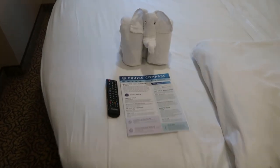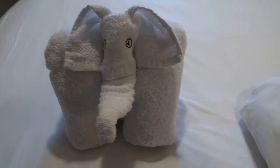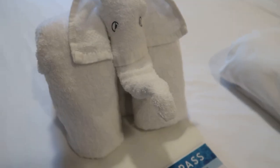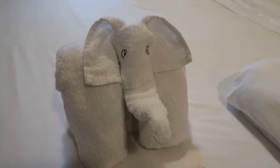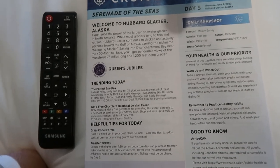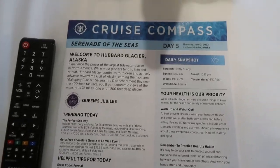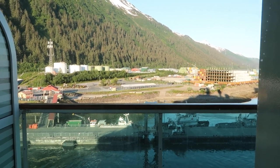All right, coming back into our room. Look what we got here. It's an Ellie, specifically for Julia. Look at how beautiful the Ellie friend is. I love his eyes. Very nice. Also, the cruise compass for a day at sea. We got the Hebert Glacier, and more on that later. Until next time, Juneau, we will see you again.